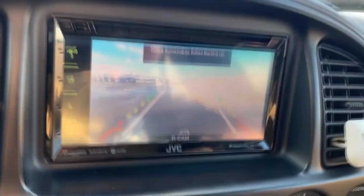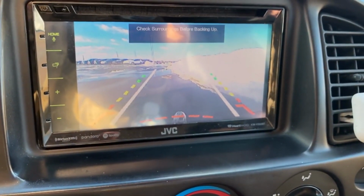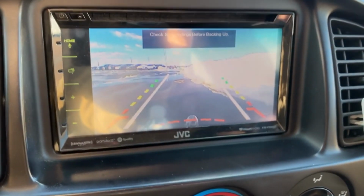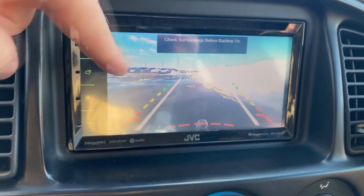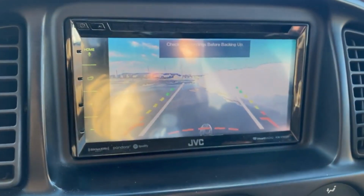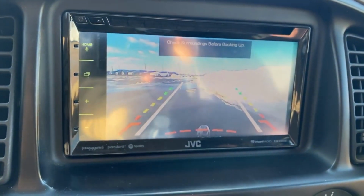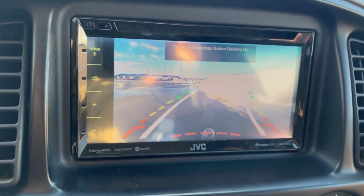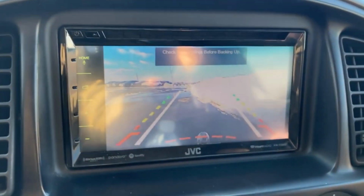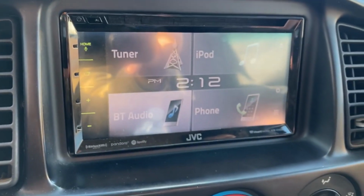But if we put it in reverse here, it does have a backup camera, and I would say that this is about the same backup camera quality as the 2021, which is a little disappointing because this is a fairly inexpensive aftermarket backup camera. I almost might argue that this is a little bit crisper. And one thing I can say definitively is the lines on this turn. They don't turn great, but when you turn the wheel, it does turn the lines, unlike the stock backup camera on the 2021.